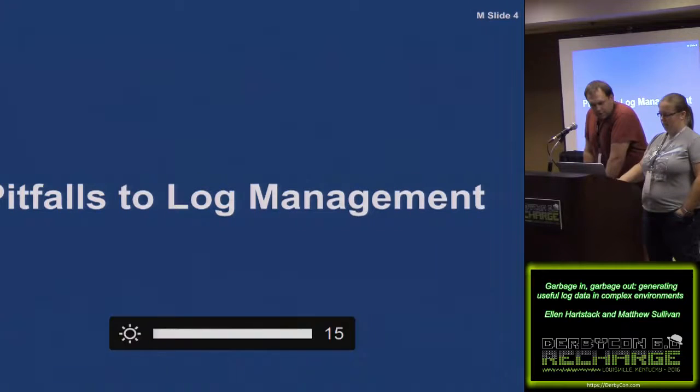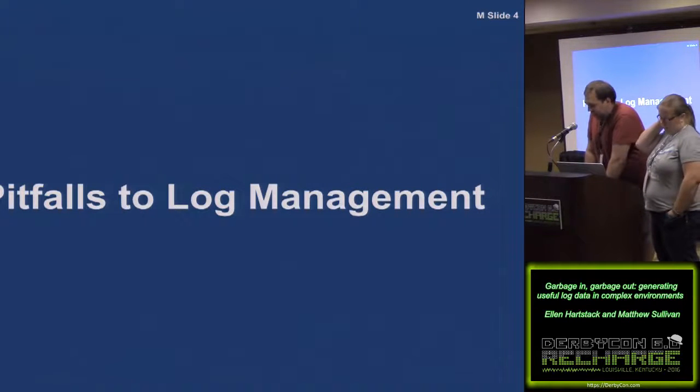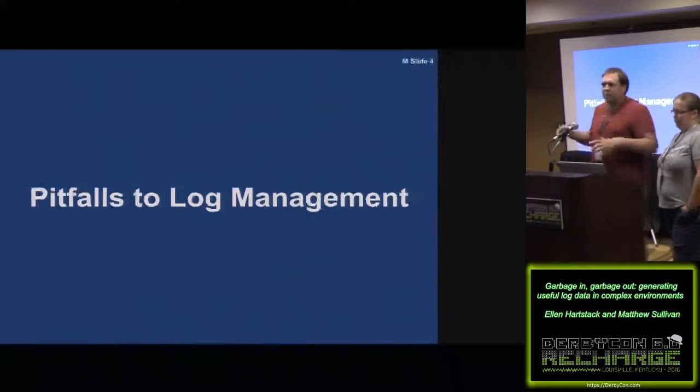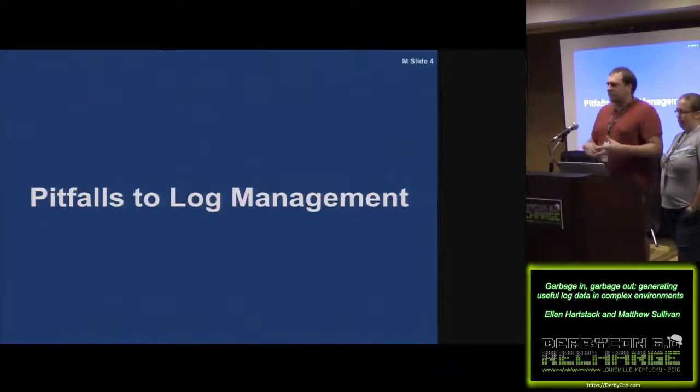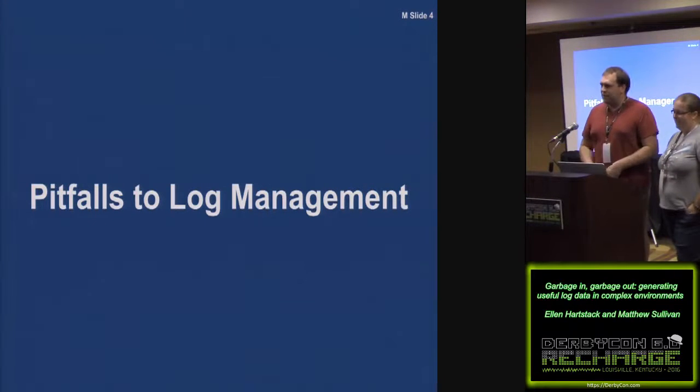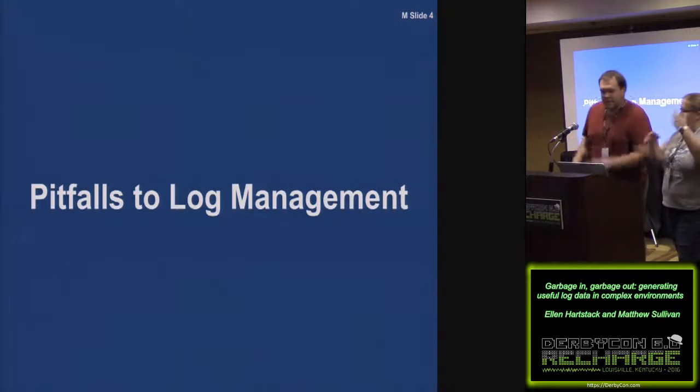We're going to go into a little bit of the pitfalls of log management. The presentation is pretty much going to be like this: we're going to start with slides, start peppering in little demos, and then do mostly demos at the end. So the presentation experience will go from great to, as our demos inevitably fail, right? Also, lots of hand gestures. You'll see that Ellen is reserved. I smack her in the face by accident.